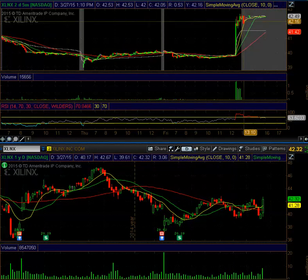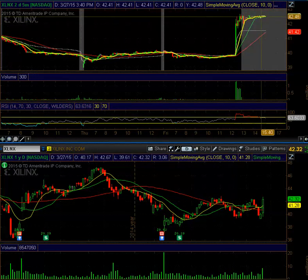Probably would have went in short, but it was just a little too late in the day on a Friday for me to want to wrestle with this. Fortunately, so far it's held up, so I will be looking for a really nice spot to come into this XLNX and lean into it short on Monday. So anyway, there's a couple of ideas that can help you get started for the week. It's going to be a short week with Good Friday and everything.